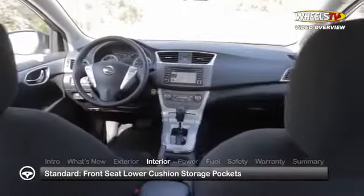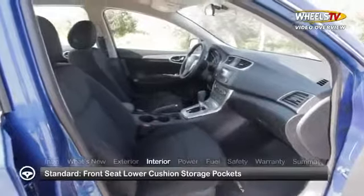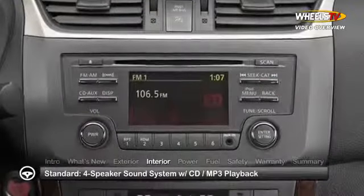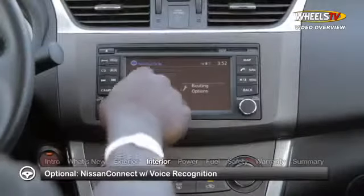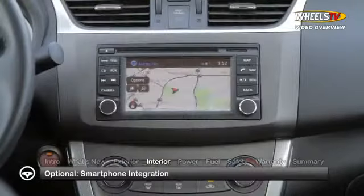Standard interior accommodations for the 5-passenger Sentra include new front seat lower cushion storage pockets, a 6-way manual driver's seat, tilt telescopic steering wheel, and a 4-speaker sound system with CD MP3 playback and auxiliary audio input. Optional equipment includes an updated version of Nissan Connect with advanced voice recognition, easier destination entry, and improved smartphone integration.